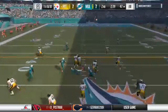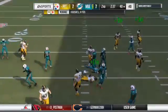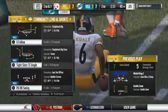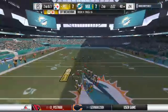They'll run it now out of the gun. And a pretty big hole as he's down to about the 40. A solid run on first down. Gain of 7 leaves him with a 2nd and 3. 3 yards to go on second down.